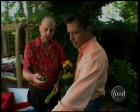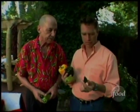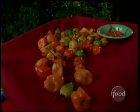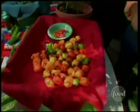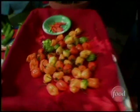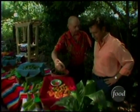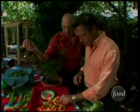We then moved on to the spicier varieties, the jalapenos and the serranos. Pretty hot by most standards, but you ain't seen nothing yet. These are habaneros. Habanero means from Havana. They think that it came through the Caribbean, up from South America, and around to the Yucatan Peninsula. These are the hottest chilies in the world. Really? Yeah, they're probably 50, 60, 100 times hotter than these other ones.